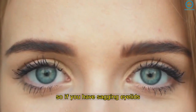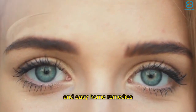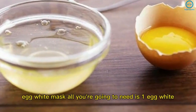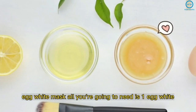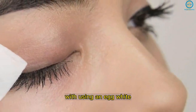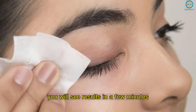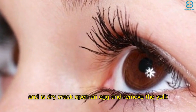So, if you have sagging eyelids, you should be following these simple and easy home remedies. Egg white mask. All you're going to need is one egg white. Egg whites tighten and firm your skin. With using an egg white, you will see results in a few minutes. Make sure your eyelid doesn't have any makeup and is dry.